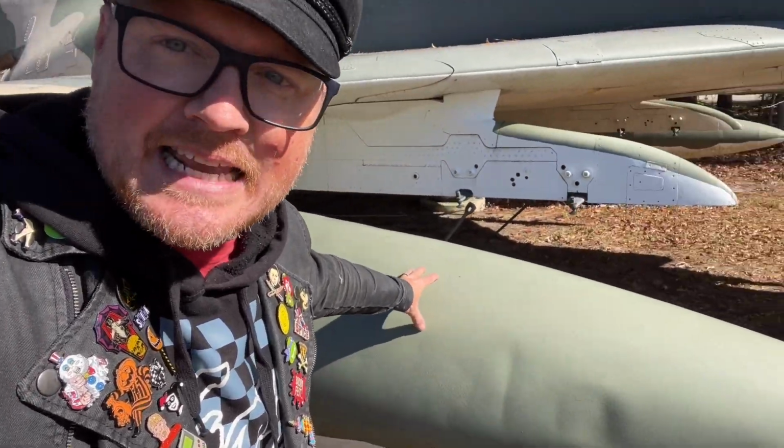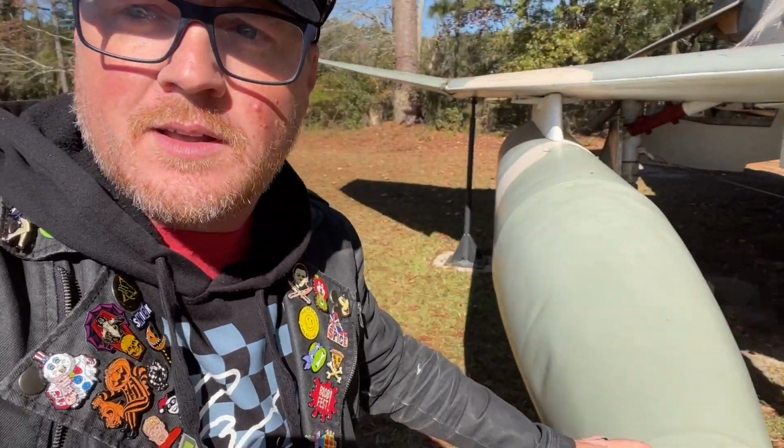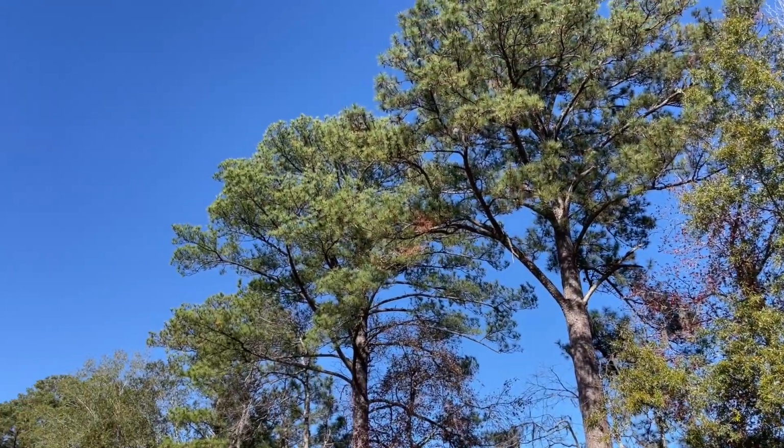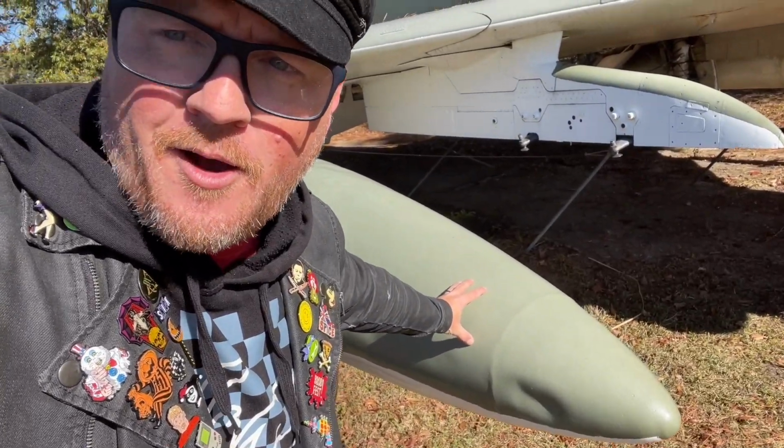I've always seen these things on the side of the wings, and I've never really known. Speaking of jets, there's like one going through the air right now somewhere. I can hear it up in the sky. So is this where they held the fuel? Or I don't know.